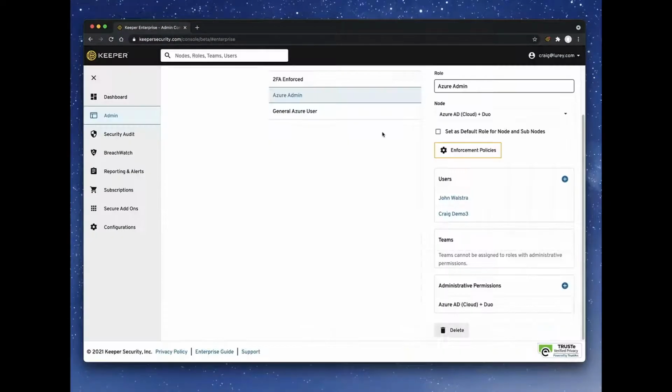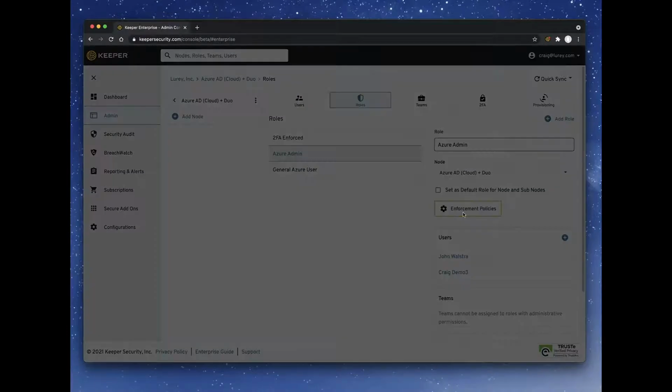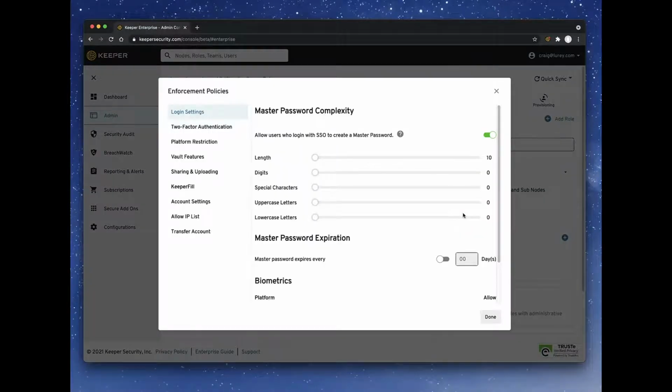The enforcement policies of the role is where you can control hundreds of security policies such as password complexity rules, two-factor authentication, platform restrictions, sharing, KeeperFill settings, offline access restrictions, IP allow lists, and many other features. For customers who log into Keeper using a master password, we recommend that customers enforce the use of two-factor authentication.